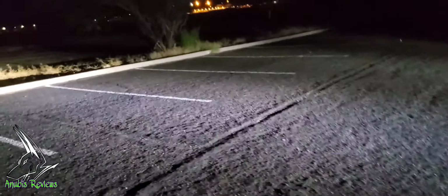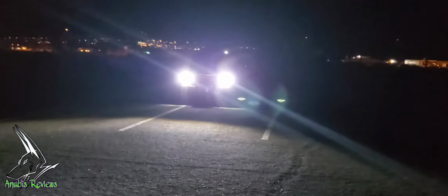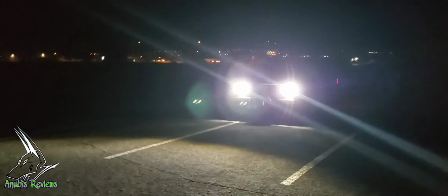Now, before, when I was talking about my headlights, they died out right about here. And that's the legal distance for headlights. But we're talking like 500-600 feet of light. That is insane. And it lights up this whole area. And you see this line here? That's the cutoff. That's the headlight cutoff.